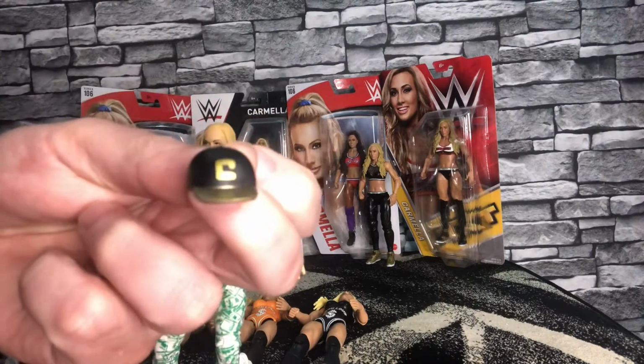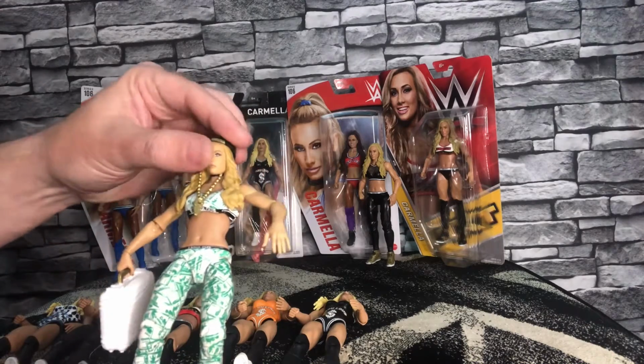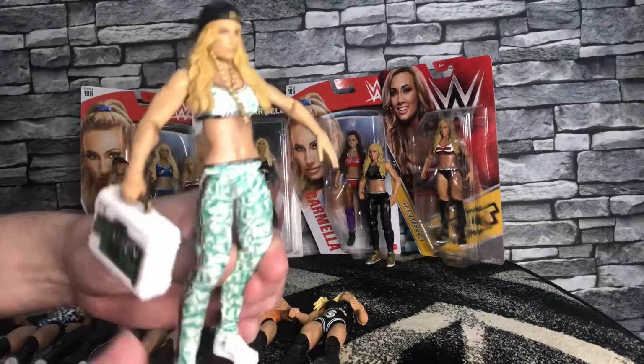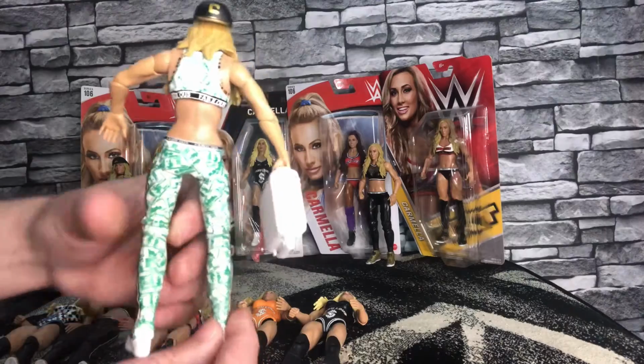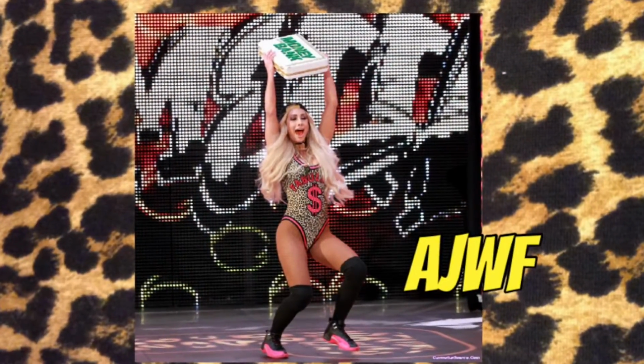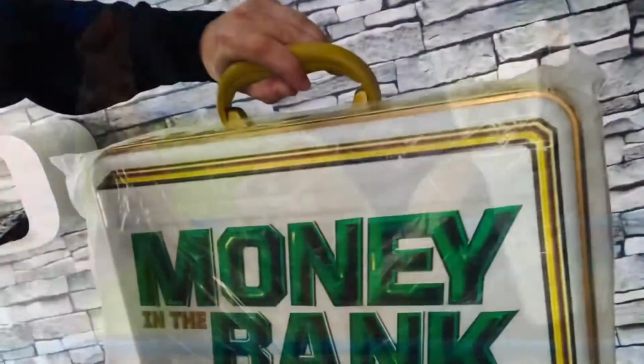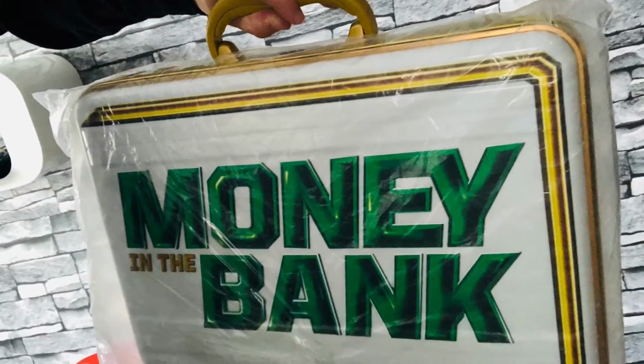This Elite also comes with the cap accessory, which is black and gold. I actually got this cap somewhere, so I'll stick a picture up later, maybe towards the end of the video, if I can find it. Yeah, the detail on this figure is absolutely brilliant. It is my favourite to date. What I'll do, because she was Miss Money in the Bank, I did of course have to buy the old women's Money in the Bank briefcase.